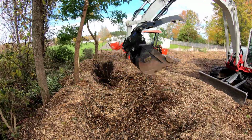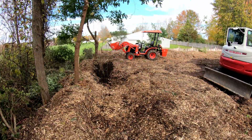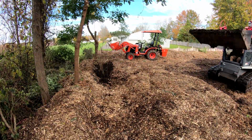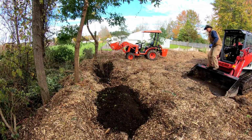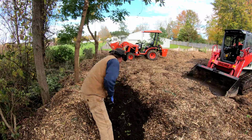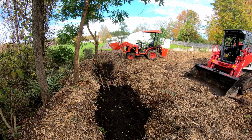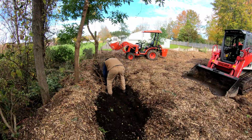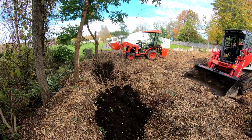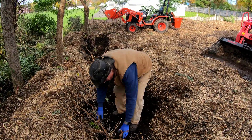So here's the technique I use with Elon, just coming over here with the bucket, pulling back an area that I'm going to deposit some more decomposing horse manure into. This horse manure has not been composted like in all my videos that you've seen. This hasn't been through the composting system.